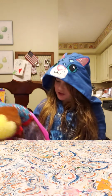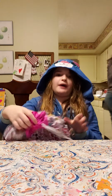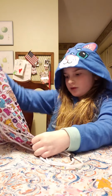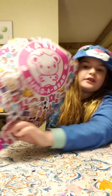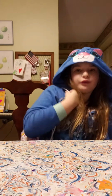I don't know if you saw it, but this is our special guest that I got. So first, I got her with this bag, and it says Kabu, Build-A-Bear. And it has a whole bunch of different stuff on it, and it's super cute. And you can rock it while carrying your pet, or Build-A-Bear.